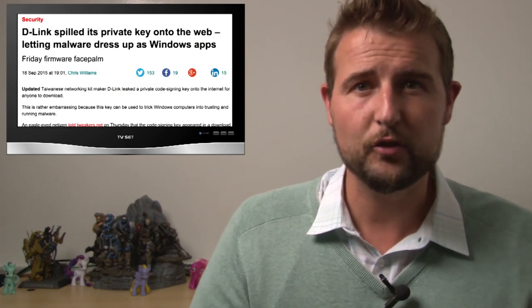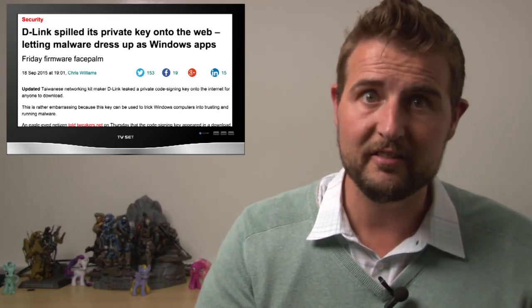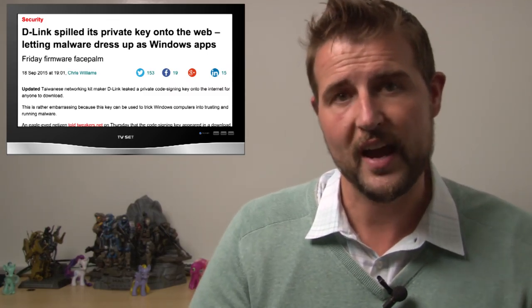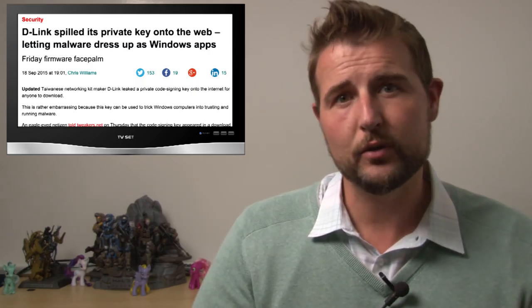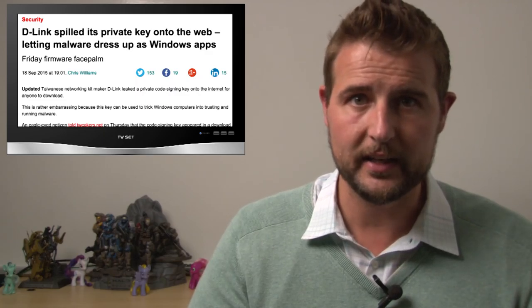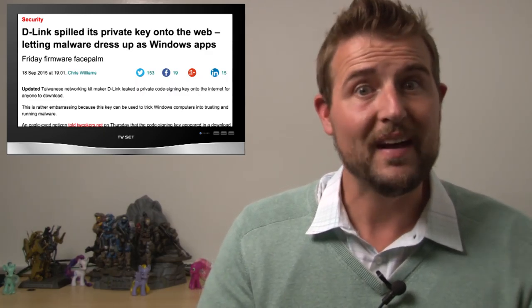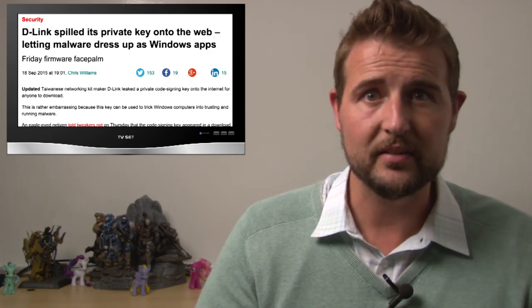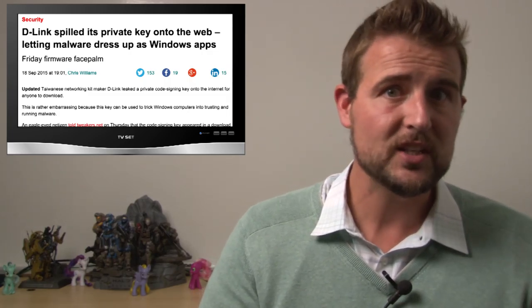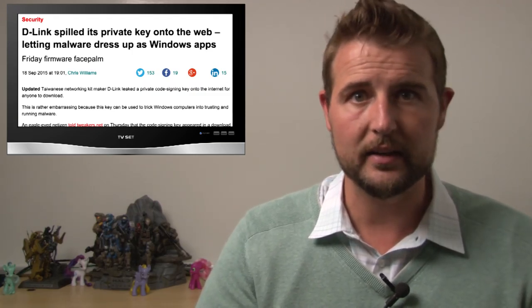In any case, today's story is the fact that D-Link unfortunately leaked their very sensitive private software signing key. Some random network citizen was downloading one of their webcam firmwares and found a directory in this open source firmware that actually contained their private software signing key as well as the passwords necessary to use it. This means anyone that found that particular key within the past 6 months could have used it to actually sign anything and make it appear as though it really is legitimate D-Link software.